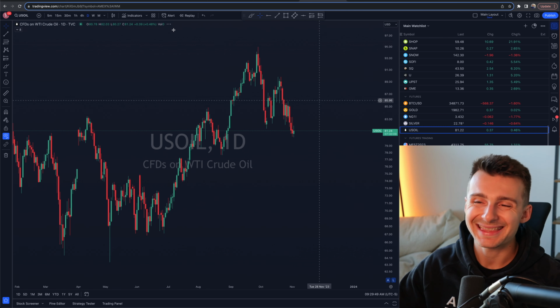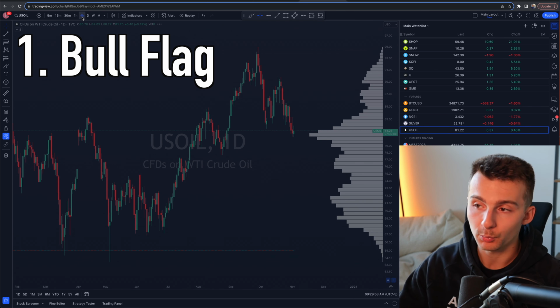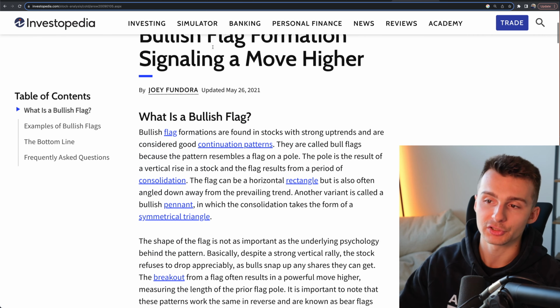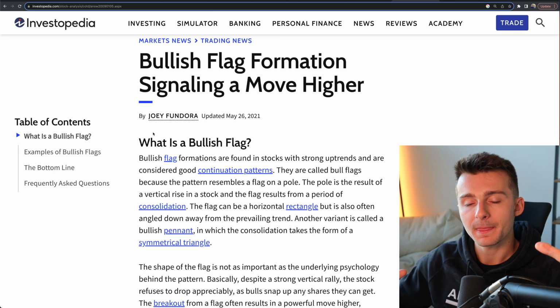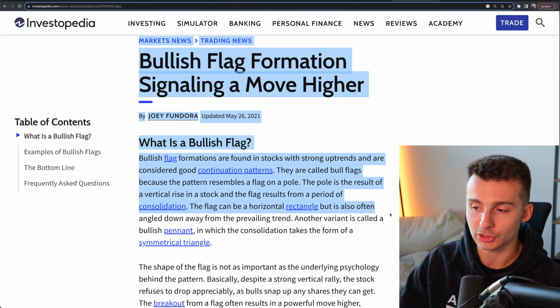Number 1, that is going to be my favorite, the bull flag breakout. So what is a bullish flag breakout formation? Essentially what you're looking for in a bullish flag, courtesy here of Investopedia for a second, is a big move up, a consolidation phase, and then a breakout of that consolidation, okay?